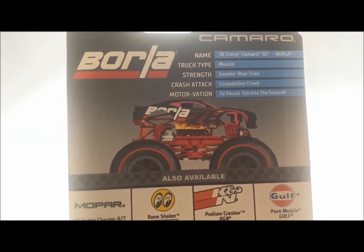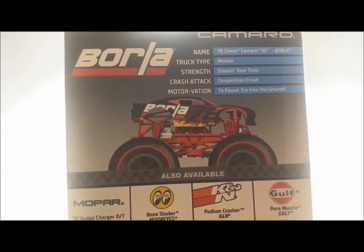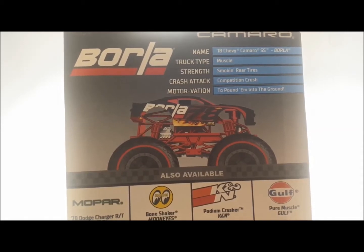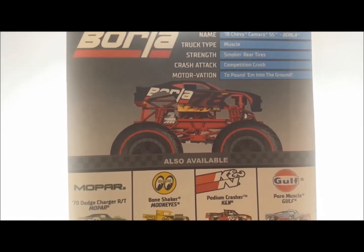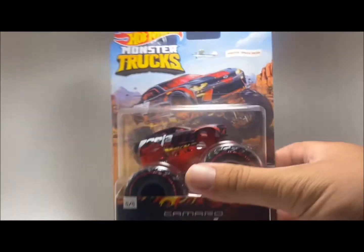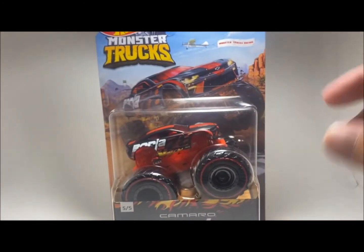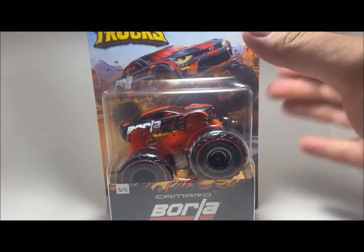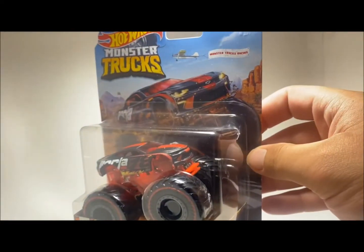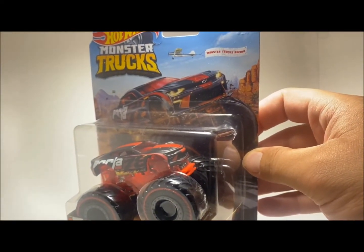So we got the Camaro, and the truck type is muscle, the strength is smoking road tires, the crash attack is competition crush, and the motivation is to pound them into the ground. With that being said, let's crack this thing open. And by the way, awesome work on the packaging here. I love this. I really like this packaging. It's awesome. So yeah, let's crack this thing open.